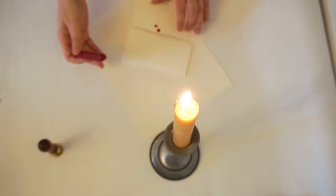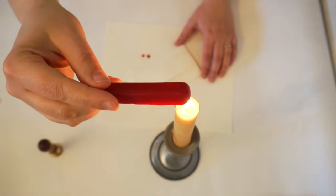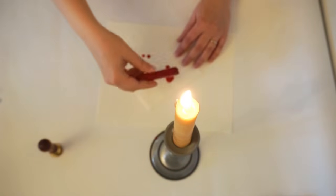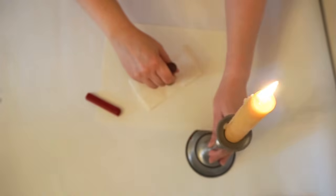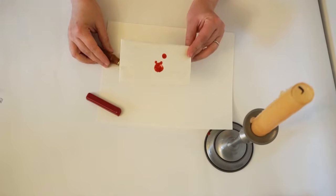To keep the letter closed, people would use a special wax called a sealing wax. It came in sticks that they would melt over a candle, apply to the paper, and then stamp. This would create a nice seal on the letter and a design in the wax.